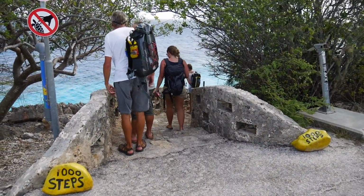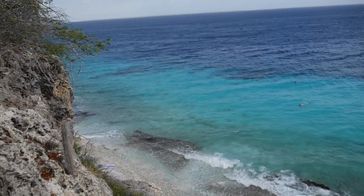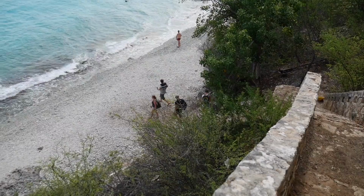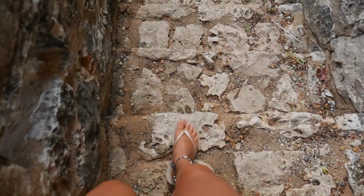On the last stop on our road trip, we were back on the west coast and decided to go snorkeling at 1,000 steps. We had such a great day. Something we really love about traveling is that you meet people and start hanging out straight away. We love that spontaneity. Walking down the 1,000 steps. There's no 1,000 steps.